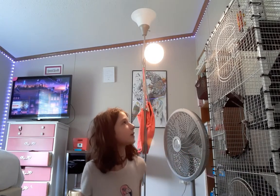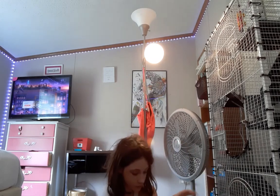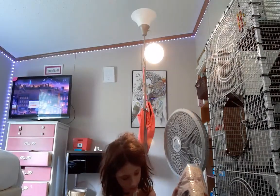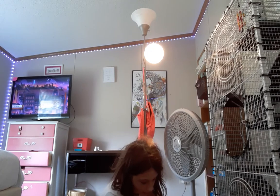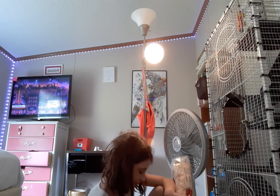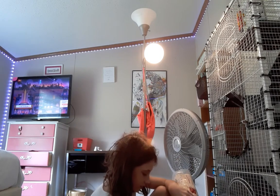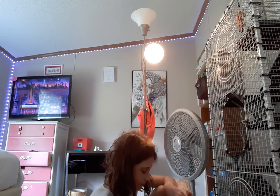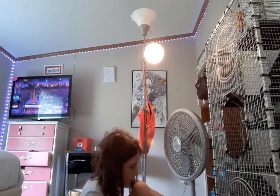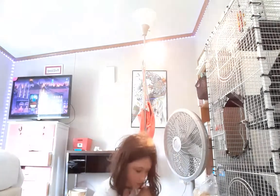This is how I deep clean his thing, his cage, because I don't really like to fake clean his cage, because then it wouldn't be cleaning. So I'm just gonna do that.